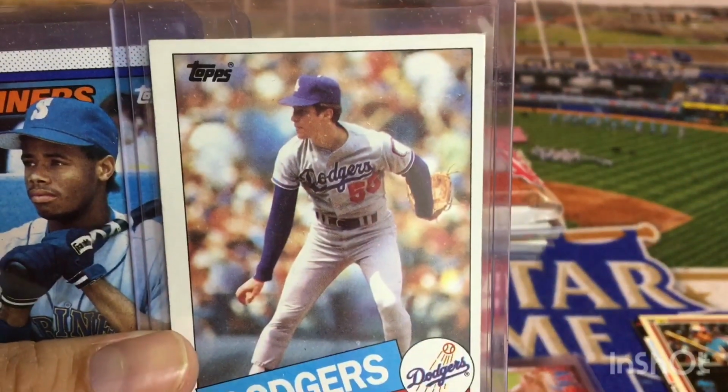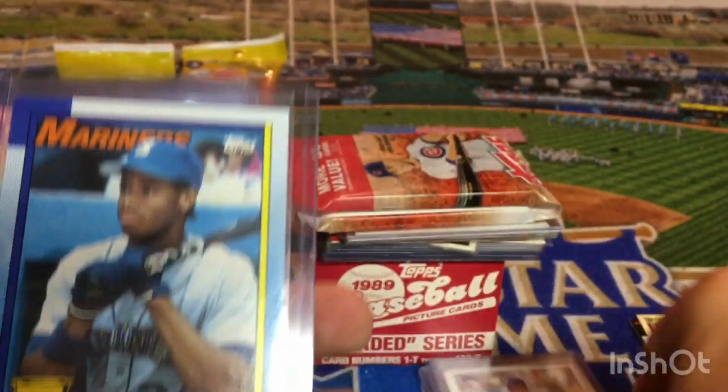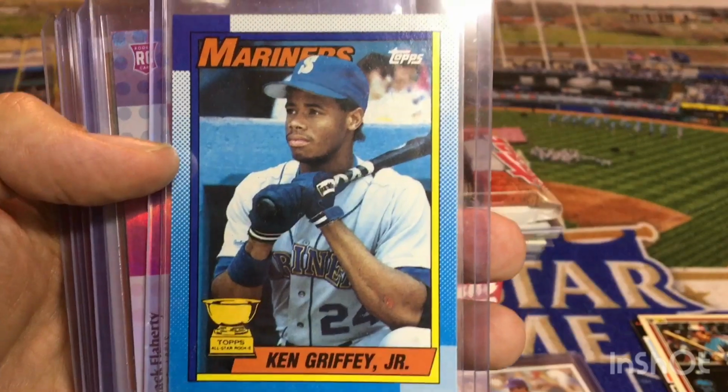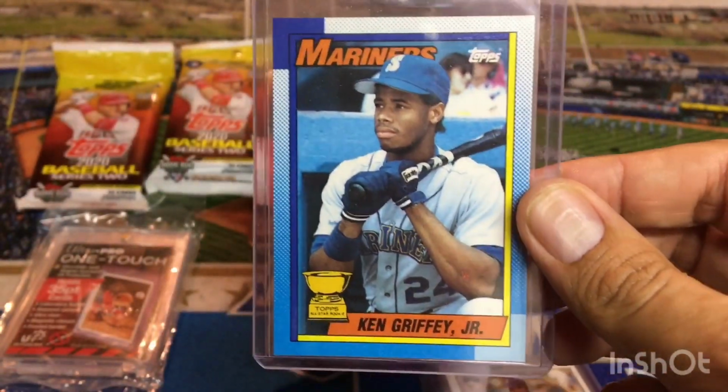This one was $1. The Hershiser was. I believe all those Trouts were $2. The Griffey 1990 Topps were $2, or this was $1 as well. I didn't have this card, or I had it, but not in this great a shape. This is in a lot better condition than mine.